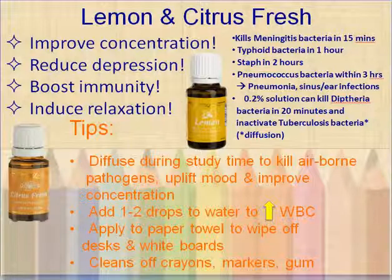And applying it to a paper towel and then using it to wipe off the desk or sitting areas. You can even do this in your kitchen, but make your own antibacterial wipes. You can make it with the citrus fresh, and you can do it with the lemon. Not only is it going to clean, but you don't have to worry about your little ones coming through and touching things that might be dangerous for their body, putting your fingers in their mouth all the time.